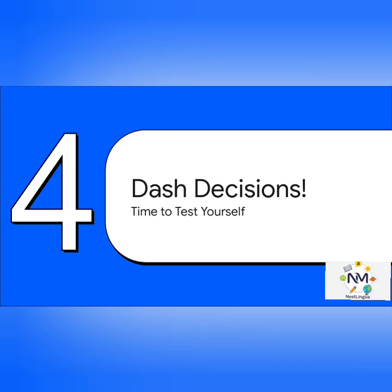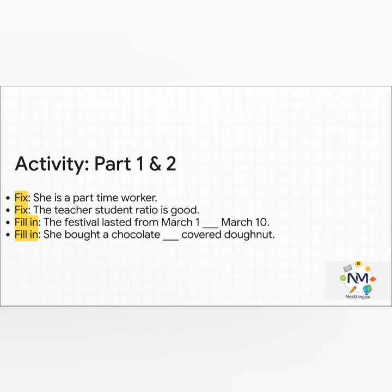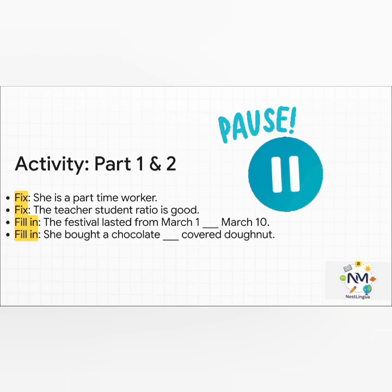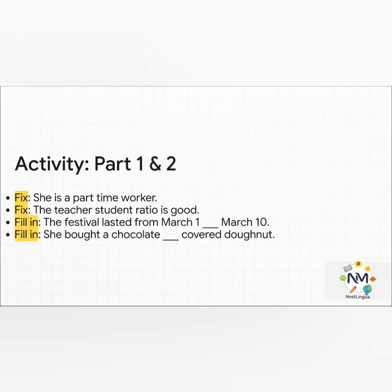Okay, you've officially met the entire Dash Dynasty. So now it's time to put your knowledge to the test with an activity I like to call Dash Decisions. Let's see if you can pick the right dash for the job. Here we go, your first 4 challenges. For numbers 1 and 2, you need to add the right dash to fix the sentence. And for 3 and 4, you're just filling in the blank. Go ahead and pause here if you need a moment to think it over.